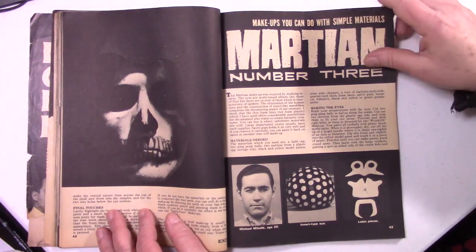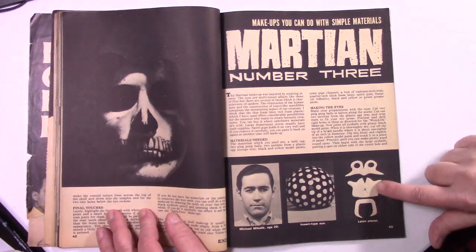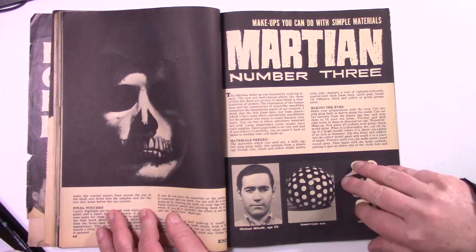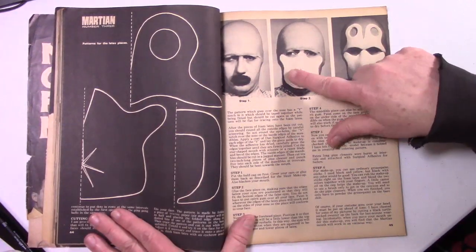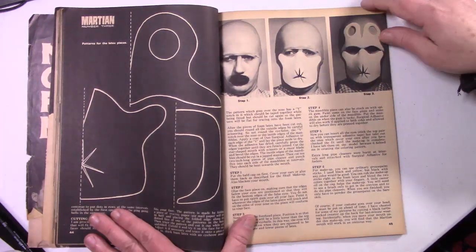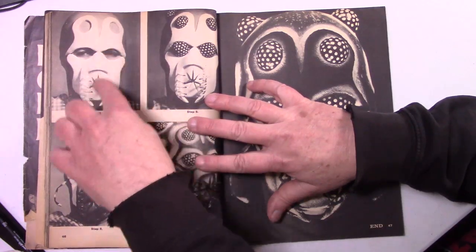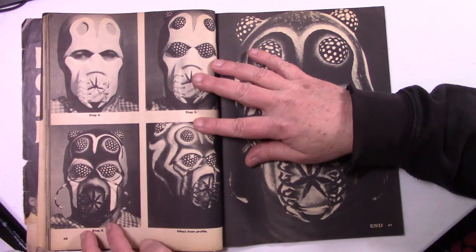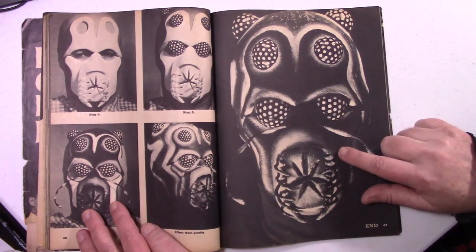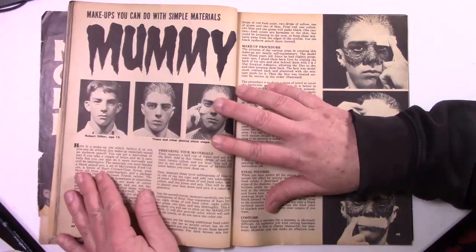Martian #3. This is getting a little more involved, definitely. Really cool looking insect type eye. These are just foam latex you can cut out. They give you the pattern. Then we start off, he's got the bald cap, black out the mouth, because that's where your mouthpiece is going to go. And so you get all the pieces attached to the face, you get the eyes on there, and then you start coloring it. And the lighting is great on this, there's no doubt about that. It's really quite cool.